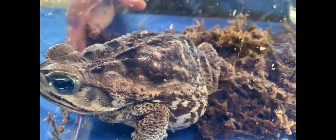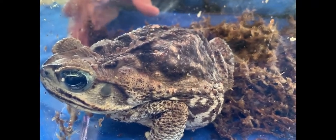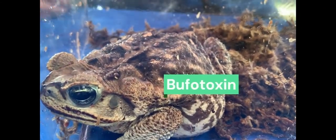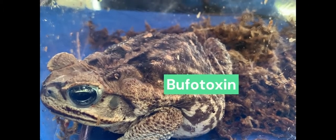Now, what's super cool about toads in general, the majority of toads anyway, is that they have something called bufotoxin, which is a type of poison that they can push out of these bumps that are on basically what would be their shoulders.